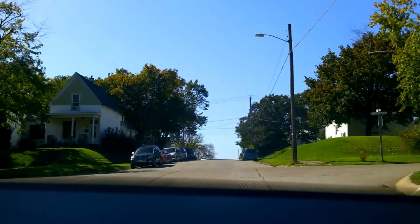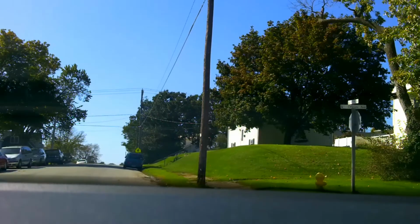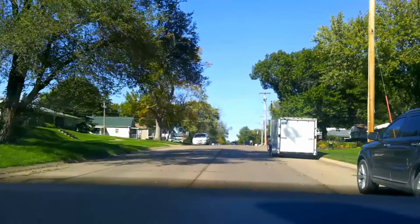Siri's gonna get mad at me here. Half a mile, turn right onto Main Street. Because I'm turning right now. Ha ha. I'm gonna take a slightly different route. In half a mile, turn right onto Plank Road. Okay.